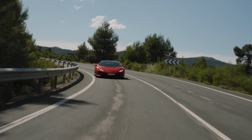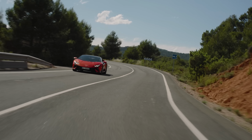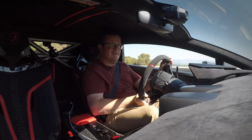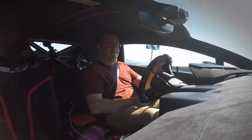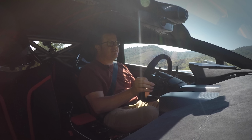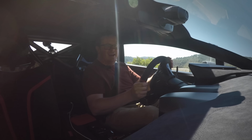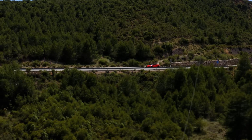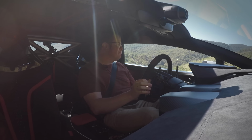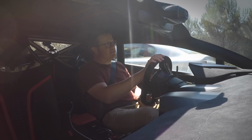Oh, more engine noise. Quite a lot more. Yeah, we'll talk about that in a minute. The ride has got firmer, but I have to say, not masses.